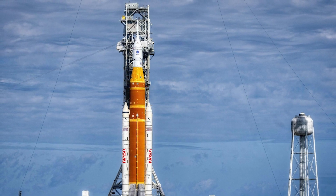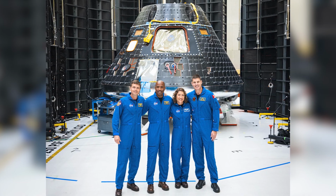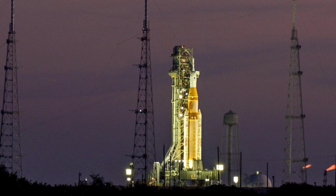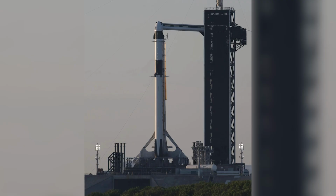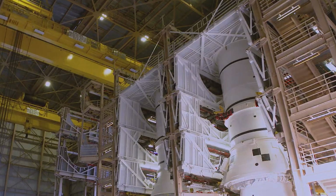Another uncertainty concerns timing. If a rollback to the vehicle assembly building proceeds, the previously targeted March launch window would almost certainly be missed. April launch opportunities remain technically available. However, that depends on how quickly the issue can be accessed, corrected, retested, and verified.